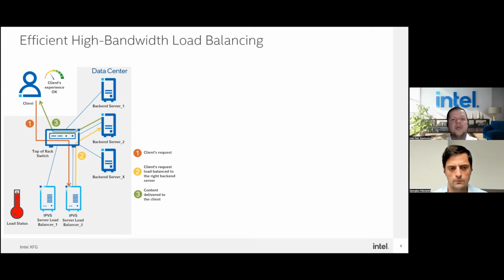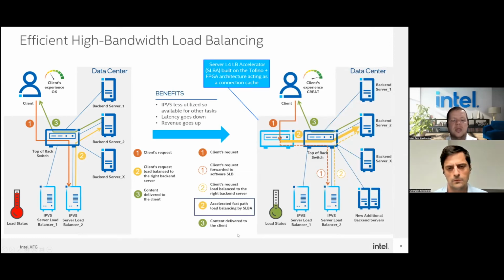In order to improve performance of the load balancing operation, we introduce a session cache that runs on the server switch with Tofino and FPGAs inside. At the beginning of a session, the packet processing flow is pretty similar to the standard approach. The client sends a request, which is forwarded to the software load balancer that makes the load balancing decision and forwards the packet to the right backend server. The load balancing decision is also stored in the session cache of the accelerator so that following packets of the same session can be forwarded to the right backend server directly by the accelerator. That leads to significantly reduced load on the software load balancers and makes the load balancing service more efficient, allowing us to deploy more backend servers and thus generate more revenue.